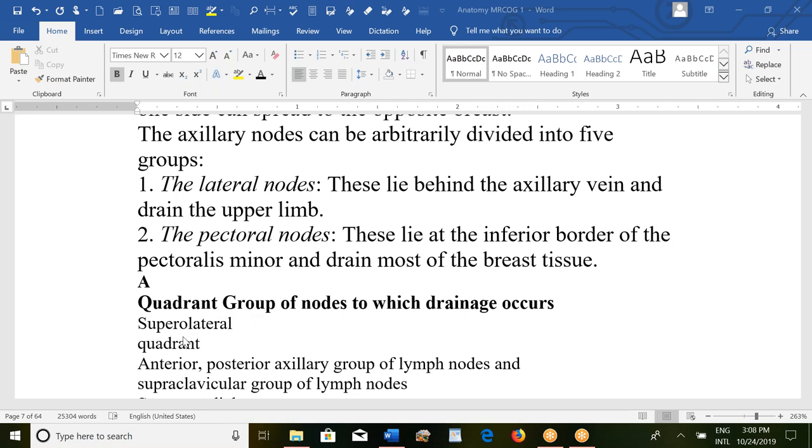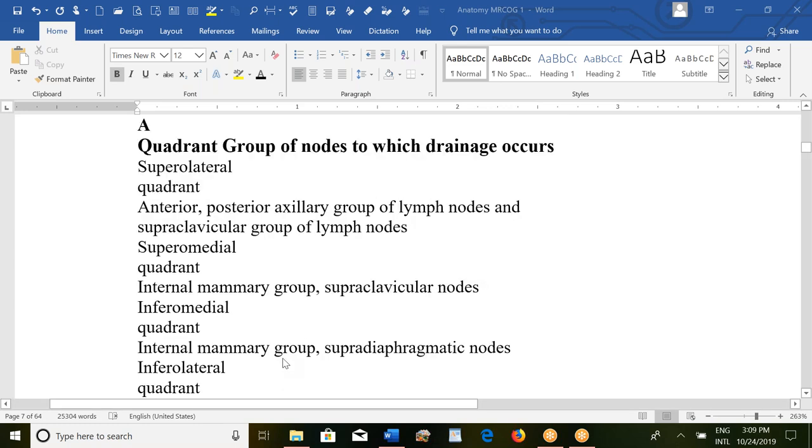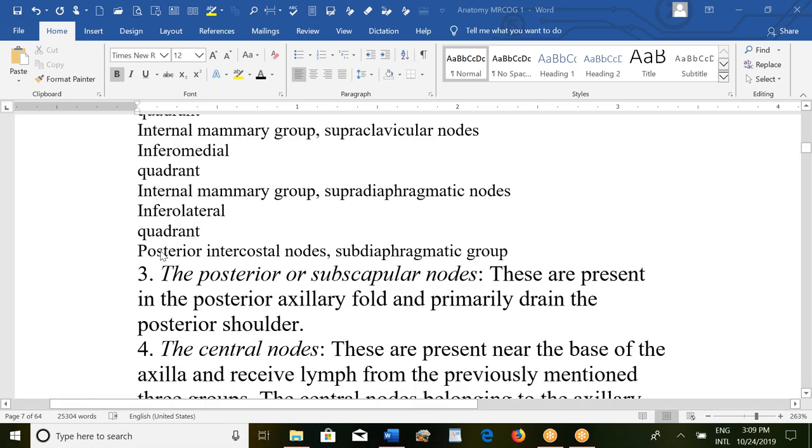In the superolateral quadrant, drainage goes to the anterior and posterior axillary group of lymph nodes and the supraclavicular group of lymph nodes. Then in the superomedial quadrant, the internal mammary group and supraclavicular nodes. Then there is the inferomedial quadrant, which will drain to the internal mammary group and then to the supradiaphragmatic nodes. This is about the inferomedial part. Then we have the inferolateral quadrant, which will go to the posterior intercostal nodes and the subdiaphragmatic group.